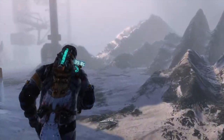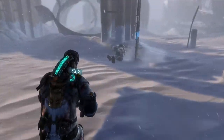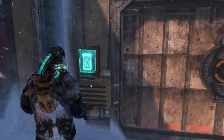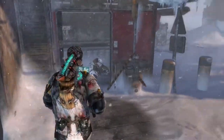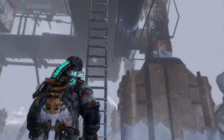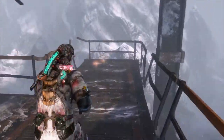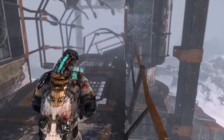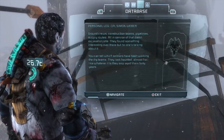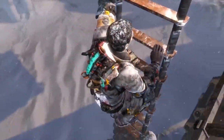I'm gonna be using the plasma cutter for now. So basically, I thought this was the co-op part of the level, but fortunately it's not, so I'm gonna have to be coming back here later. And there's something up there. Let's see what it is. Some more ammo and this thing. Another one. It's nothing special.